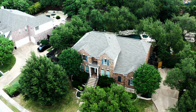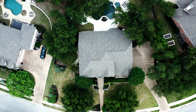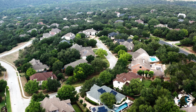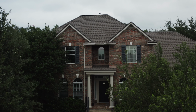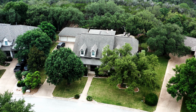The lots here tend to be larger than average, and many of the homes have backyard setups that make full use of that space, whether it's a pool, a big patio, or just a shaded lawn where the kids can run around. And what stands out most about Westridge is how many original owners are still here. That's what tells you a lot. There's not a lot of turnover. People move in and they stay, and that stability gives the neighborhood a really comfortable lived-in feel.